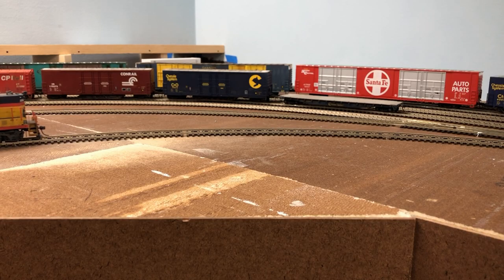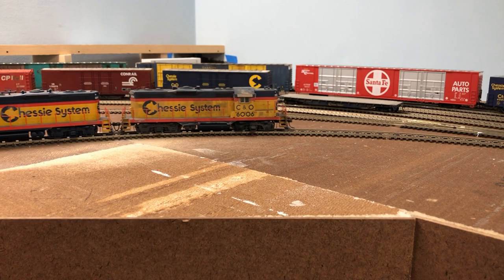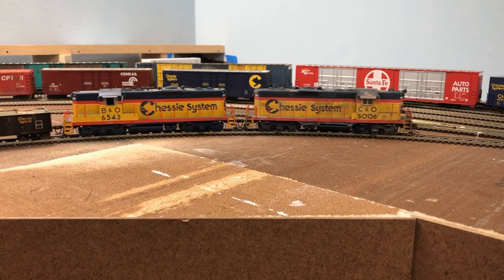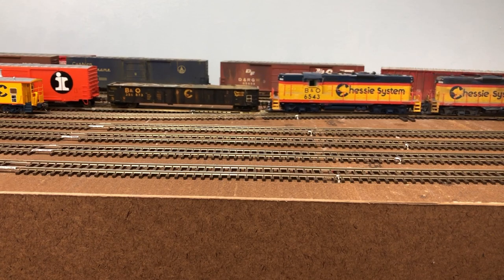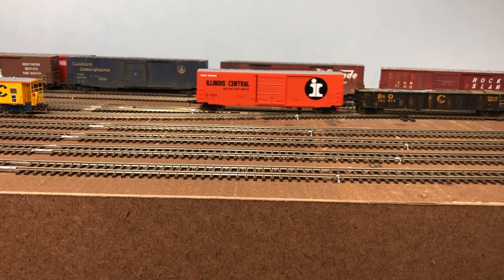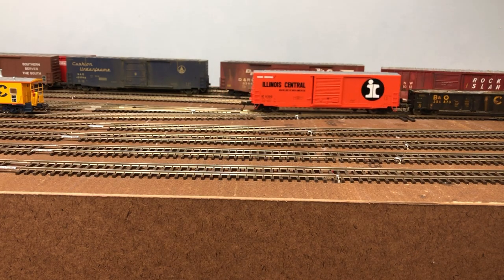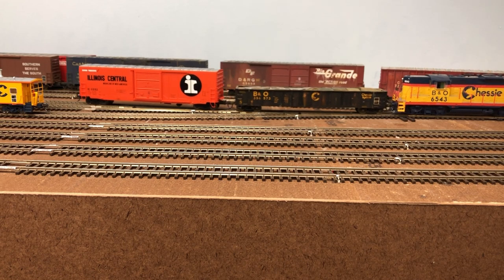With deliveries complete, the crew returns to the yard. The crew will drop the remaining cars in yard track 1. These cars will go out with the next outbound train. The yard engines will uncouple, then tie down out of the way.